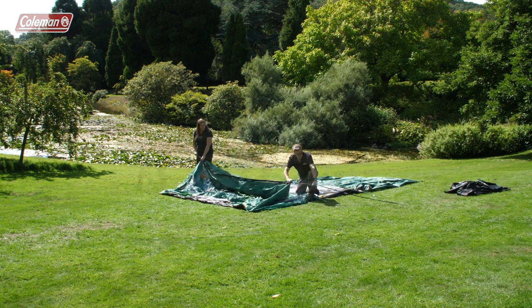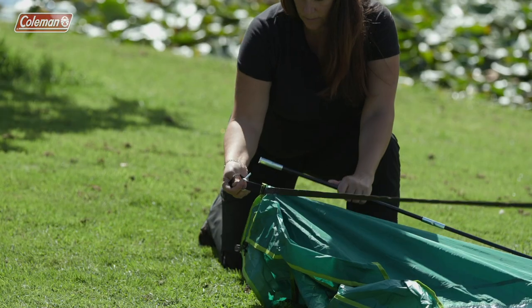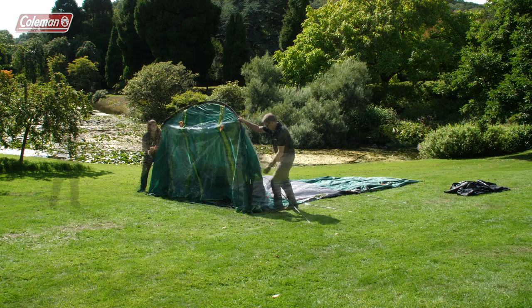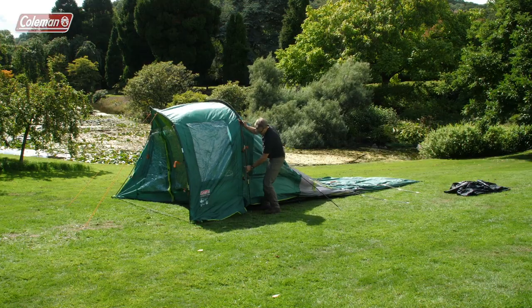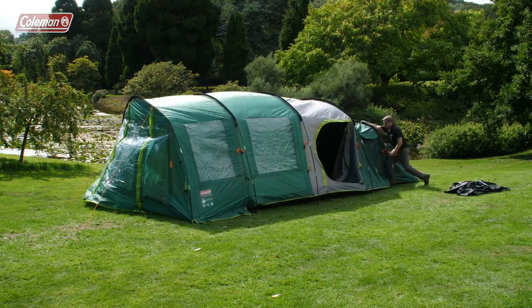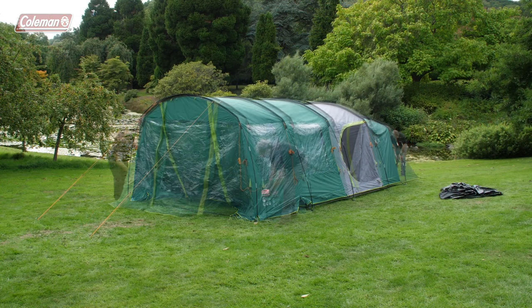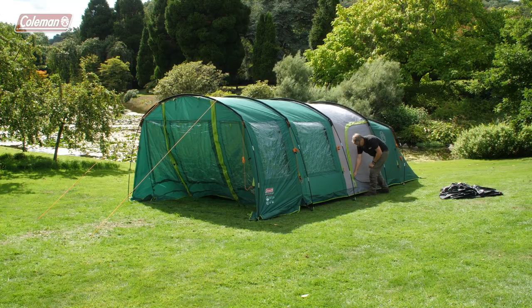Starting at the front, lift and arc the tent pole and put the pin into each pole end. One at a time is easiest. Peg out the front guy line for support and continue to work back, arcing and securing all of the poles. Once all the poles are in place, peg out the back guy line to support the structure. Clip the flysheet to the poles and make sure the doors are closed.